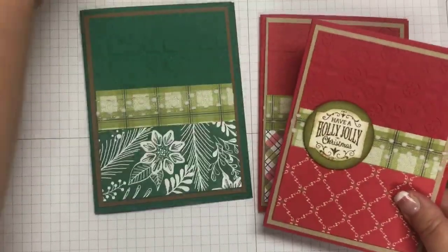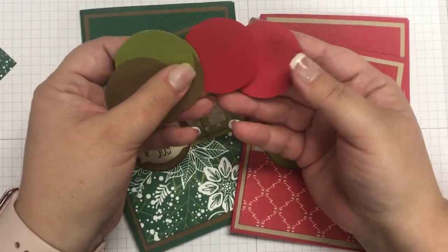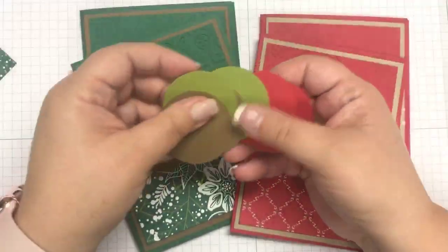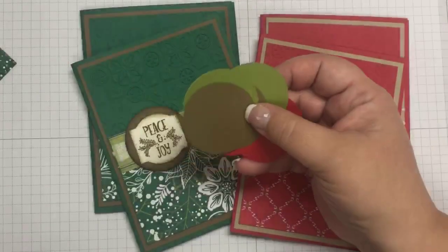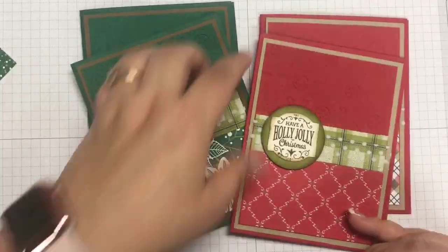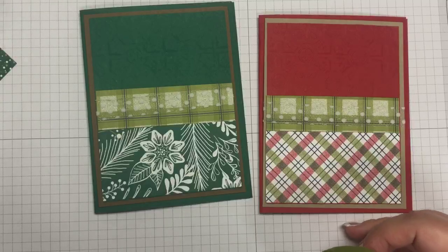Perfect. Okay, so then from here, let me bring my samples back in so you guys can see them. I punched out some coordinating circles. Now these circles are punched out with my 1 3/4 inch punch, and I just simply used some scraps of the different colors that I used for these cards. Again, it's all about the coordination, right? So I used Old Olive, I used Soft Suede, I used Real Red. And we're going to make one card where we don't do any ink distressing, and we're going to make one where we do, because I really want you guys to see how ink distressing brings these cards to life.